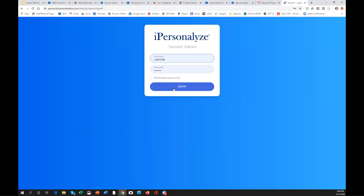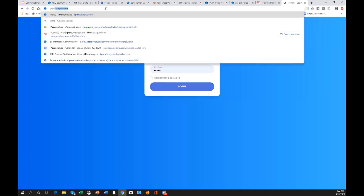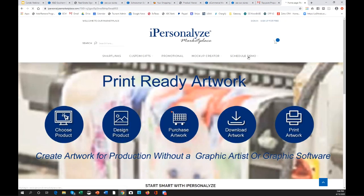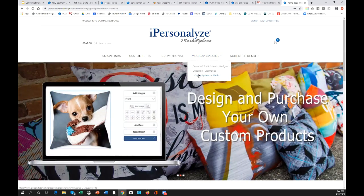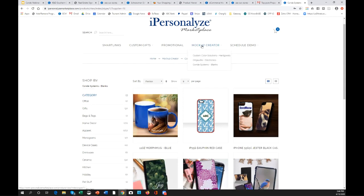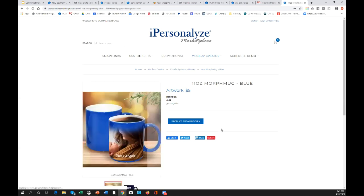personalized products. That's not where I want to go. Let me go back to the marketplace. Everybody that signs up does have access to Condé systems here on this site, iPersonalyze Marketplace, where they can use this as a mock-up generator, create mock-ups, send people examples of what they want to do and get orders. If you have a store with us, this is free to you. Anybody right now can come in, sign up and just give us an email address, no credit card, and they can still take this product and create a mock-up that'll go right through the store here, just like it says, produce artwork only.